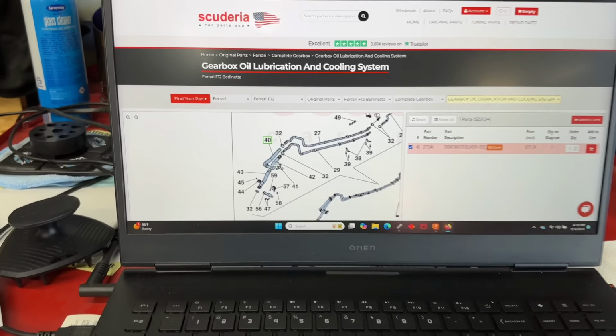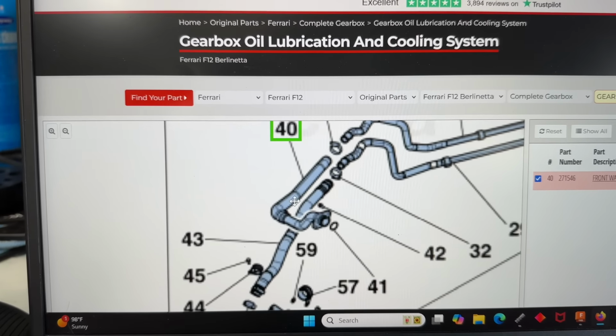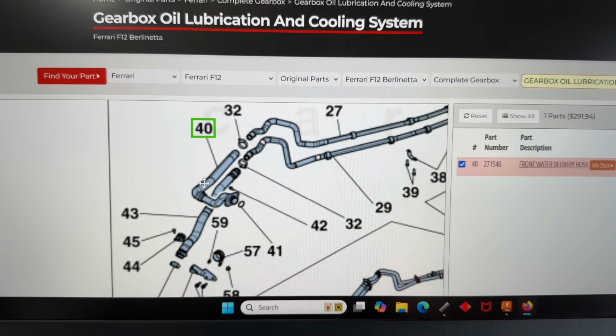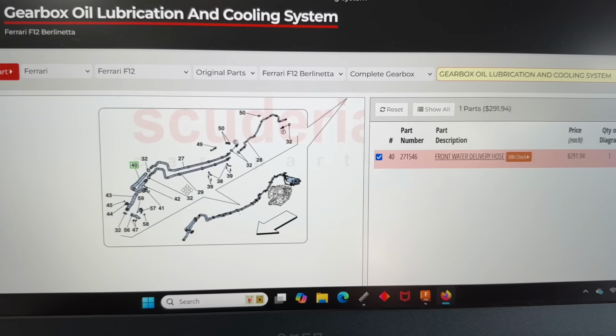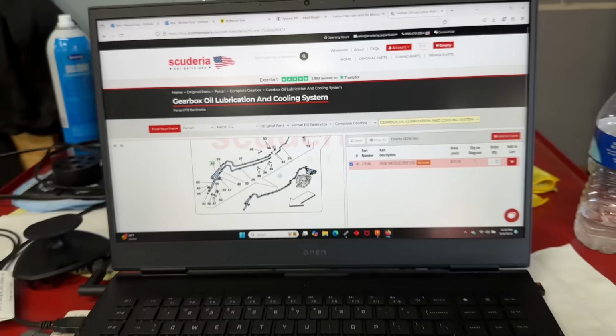I was able to find it after all, and after thinking about it some more, it looked like a water line. It is a water line, but what was it connected to? Well, it was the gearbox. It was the gearbox cooling hose, and that's why it was so large. I was thinking it's really big for a heater hose. It doesn't seem like it should be that size. Now it makes sense. It's actually the cooler for the gearbox.